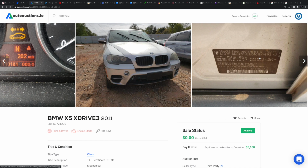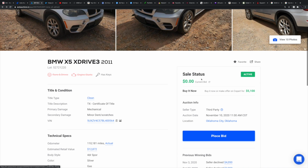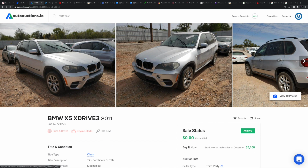I don't know. If it's something that you could fix relatively cheaply, I think at $5,100, it could be a good deal. You might be able to make a little bit of money on it. But for me, something like this is just far too risky.